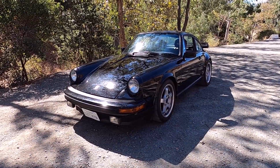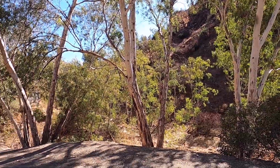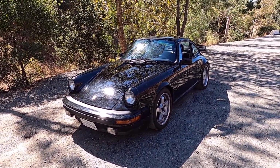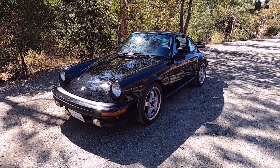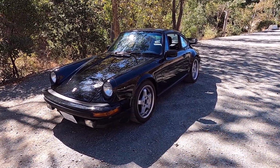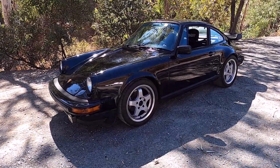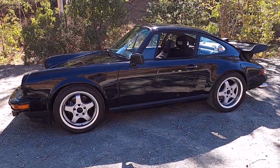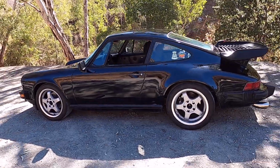So I'm here on my local Canyon Road, out for a quick drive, and yeah, here's my car. This is my 1983 Porsche 911 SE. About 201,000 miles on the clock, and it's mostly stock. A couple little modifications.